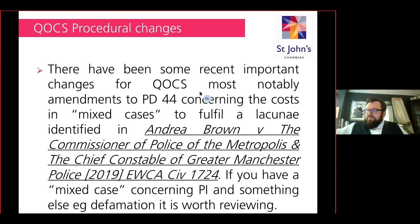In terms of a few headline procedural changes, this is only relevant to those of you who have litigation where there is a mixed element to your case. So ultimately, for example, if you have a PI case where there's also a defamation element, which was the case in Brown and Commissioner of Police for the Metropolis, or as I had the other day, a case which was ultimately about the dreaded GDPR, but the consequences were personal injury consequences, and there were various other claims arising from the GDPR. You have a mixed case, and you will need to look at Practice Direction 44, which has been amended in the most recent changes to the White Book, to clarify matters which were thought to be unclear in the case of Brown.